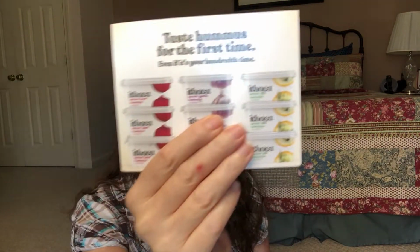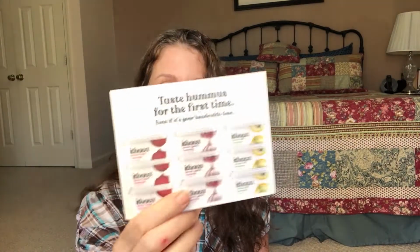Then I got a postcard. This is to enjoy one free Ithaca hummus, up to $5.99. Wow, for 10 ounces. I love hummus with crackers and veggies. I've never tried Ithaca hummus. Lemon garlic. That sounds yummy. Love garlic.